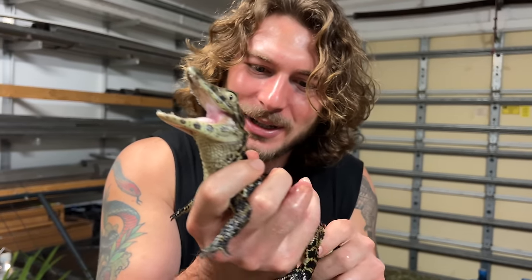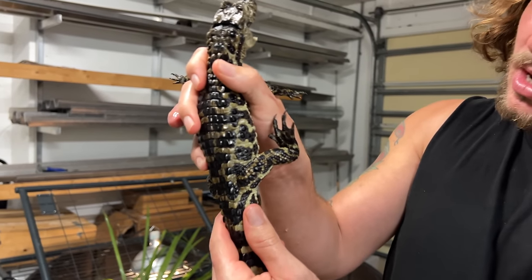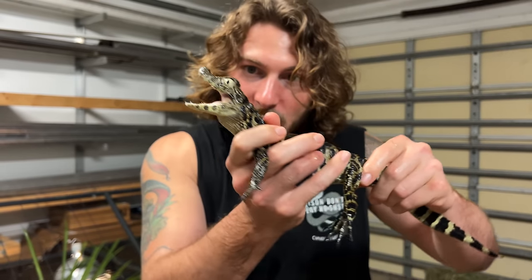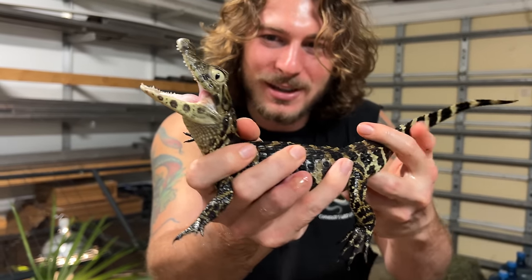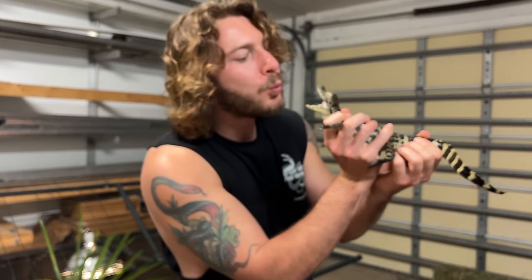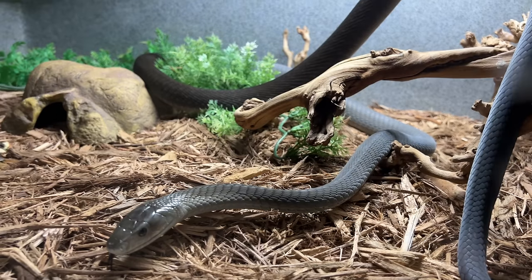He's so cute. And you can see he looks a little bit darker than when I first got him because he's in a black tub now and he's adapting to his environment. Crocodilians can actually change color to adapt to their surroundings, kind of like a chameleon. Isn't that cool? Little broad snouted caiman, a little beast named Brucey. Oh, I just want to give you a little kiss.